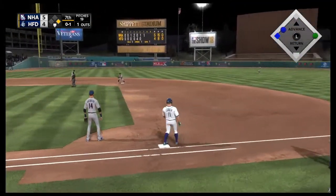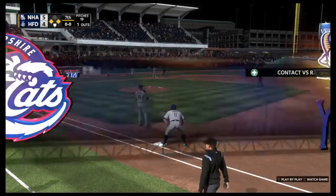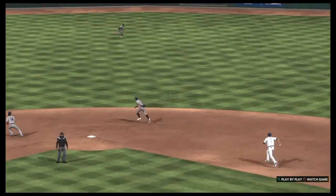Now a long throw to third, and he is in there at third as the possible tying run. First game of a new series, and he's already sitting on 3 knocks right now. The pitching staff might have to make an adjustment going forward.